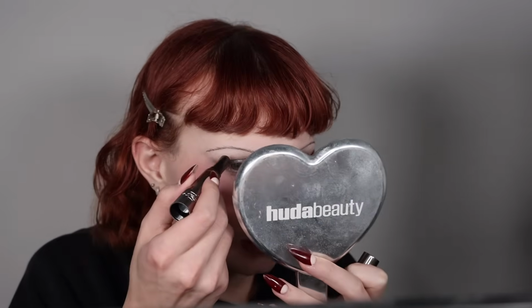But actually, maybe let's do a little bit of this foil. It's been one of my favorites. It's number 1. It's this beautiful, like, champagne-y gold. Let's just take a little bit of that onto the brow bone. I don't want to do too much because I think there is a little bit of a cast to it.